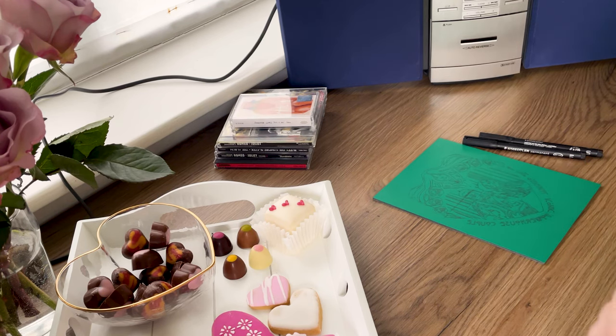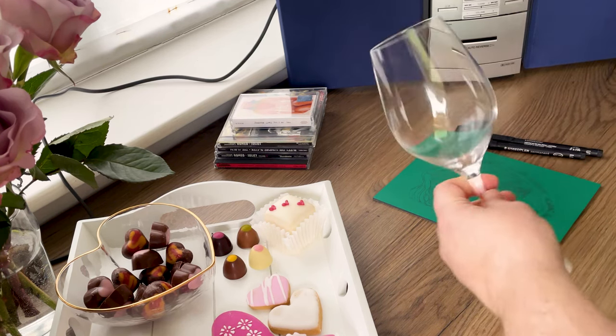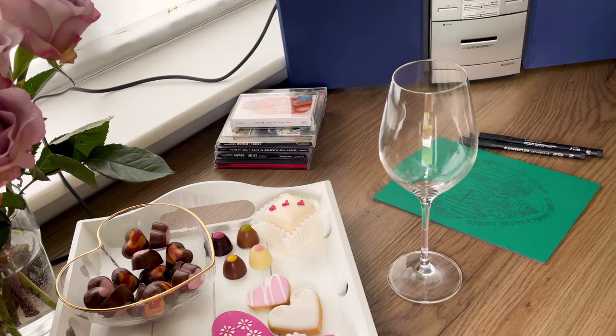Yeah, with all these sweet treats, we need a little bit of something to wash it down with. Now, most people would have a lovely rosé or a red wine, or maybe some champagne, Prosecco, but not me. No, no, no.